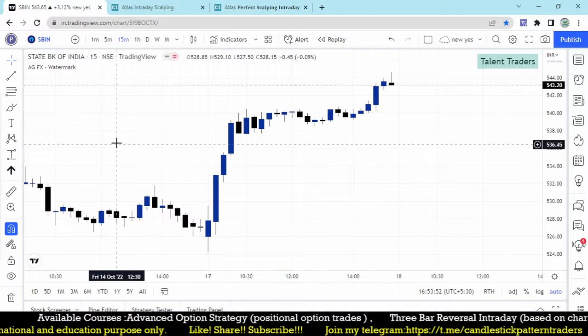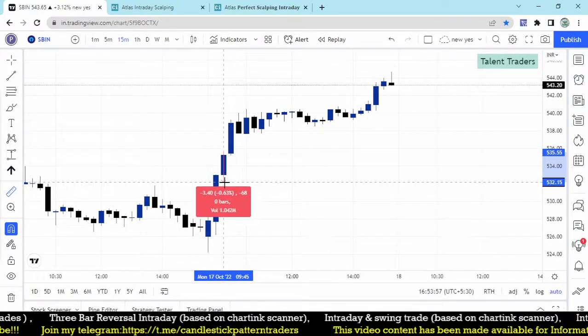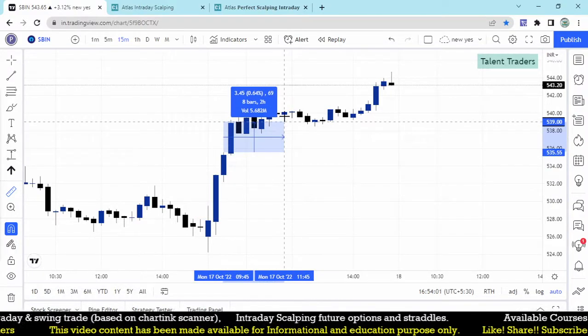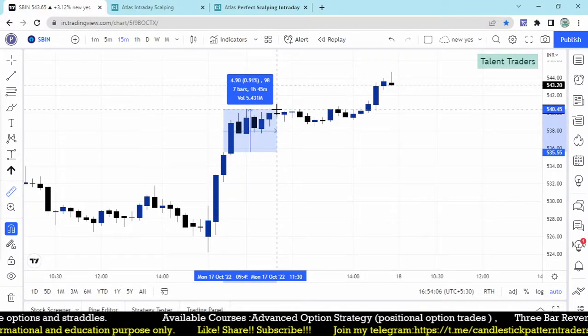Why is it not showing there? Okay. So how much risk you are taking is just about, compared to the low, about 3.4 from your entry point, and then it moved back towards it, triggering within 30 minutes.